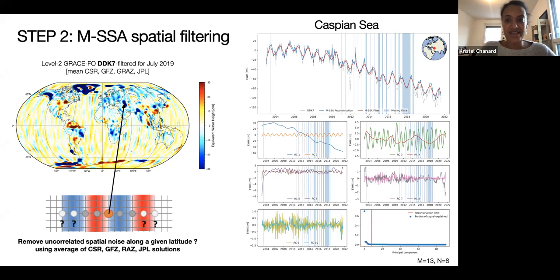And so it will not show as the first part of the signal. So what we do is that we take each point of the globe and we perform the M-SSA with its neighbors. And on the right, you have the results for the Caspian Sea. On top, you have the initial time series that we started with, which is in blue, and then the final reconstruction, which is in red.